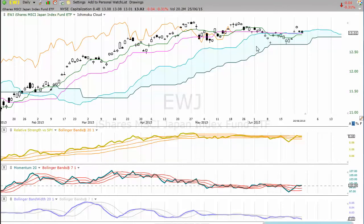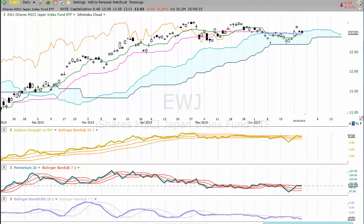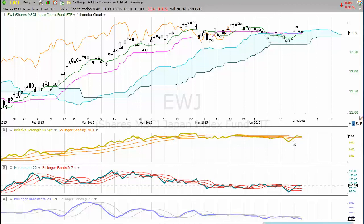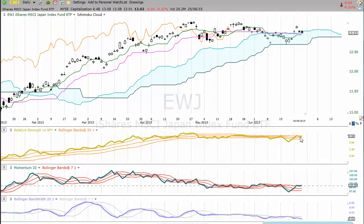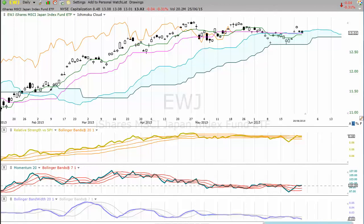Next to Japan, EWJ is the code, and it has been trading within the cloud for some time, attempting to break out, but no strong follow through, testing back within the bands at the moment. Some relatively strong underperformance against the US equities markets, an attempt to move outside of the upper bands, but certainly not doing that in a significant manner, so no strong outperformance at the moment.